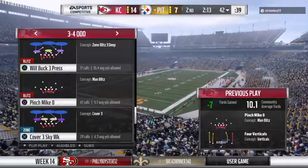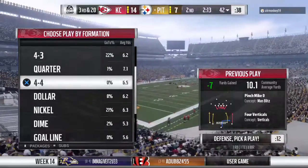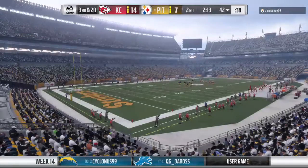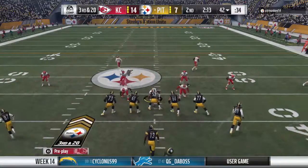Let's check in with our referee. So he was past the line of scrimmage when he threw it. And as they say, that's a no-no. Got to be able to understand where you are on the field and not cross the line before throwing the ball downfield. And the Steelers on third down.